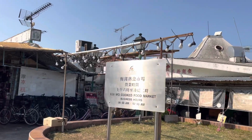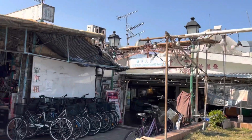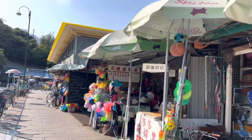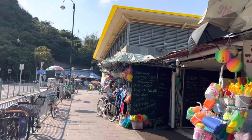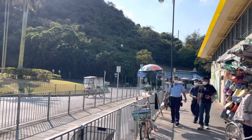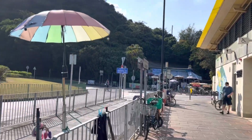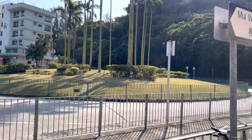So there's the cooked food market here. There's a lot of Chinese traditional food inside the market there. So if you want that, you can experience that, try out foods. It's amazing, beautiful and clean. It's amazing. Look at how clean it is.